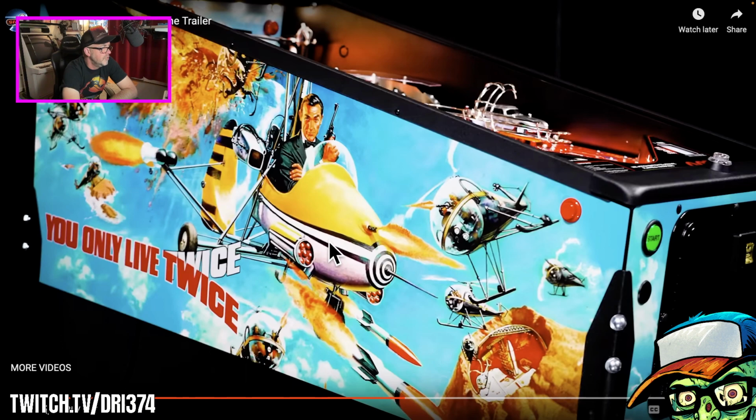It looks a little bit goofy, but I think the funny thing is that this artwork is a bit comical. It's the same on the LE back glass. It's just when he's in his rocket jetpack, and it's the same thing in his plane here. It's pretty fun.